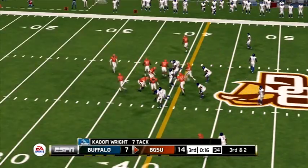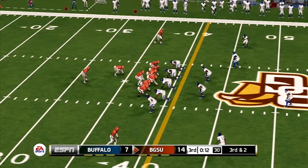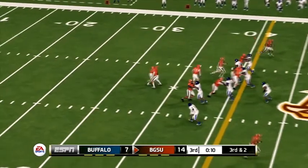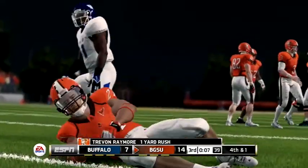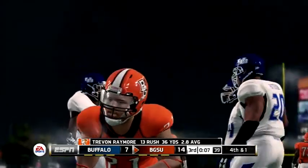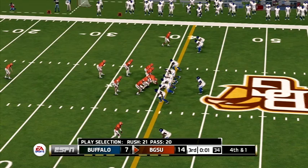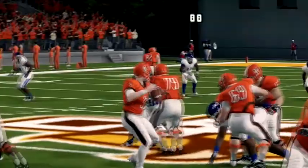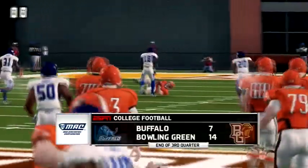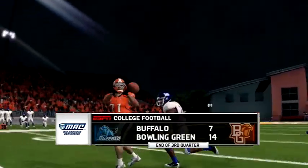Third down. Brought down at the 39. Gain of one on the play. That'll bring up fourth and one. All right, let's go. Get up, get up, get up. Can they pull off the upset? Well, we're going to find out as we head into the fourth quarter. 14-7, Falcons.